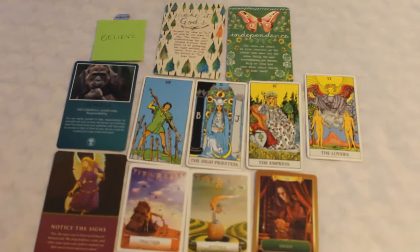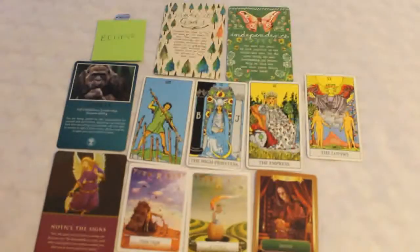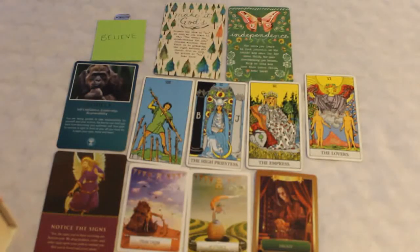Alright, and actually the other last part is we're doing the tea leaves, so I do have them ready to go in here. So we're going to pick 4 of those.